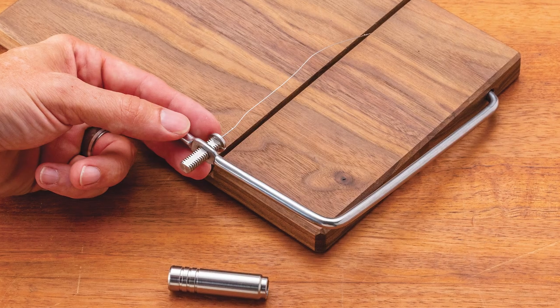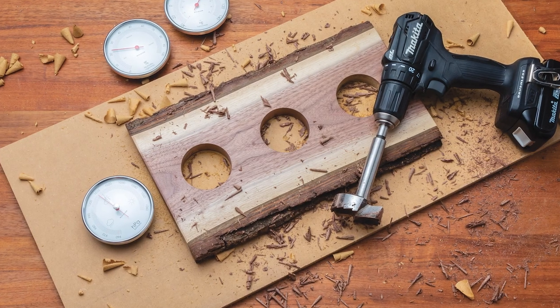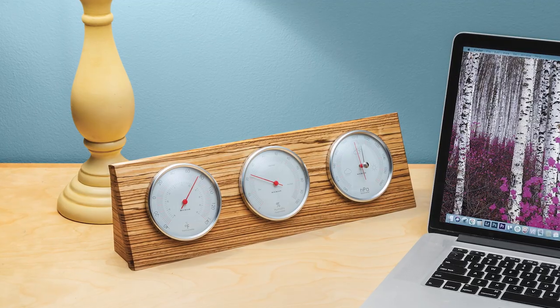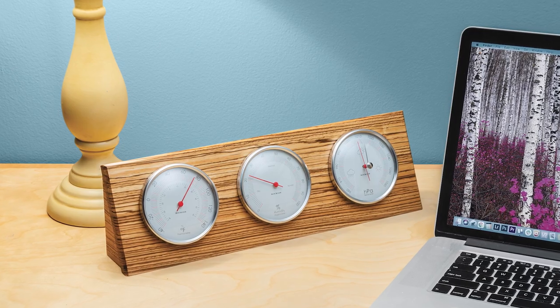First, this cheese slicer project kit and the weather station project kits are fast and easy to make, or you can give them as a gift for the builder to enjoy.